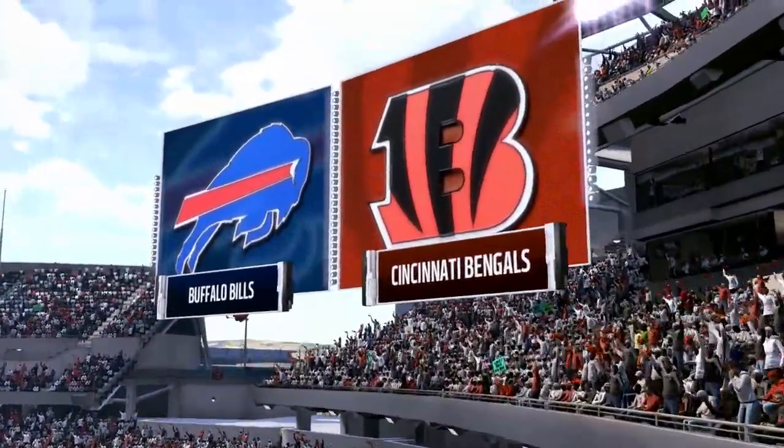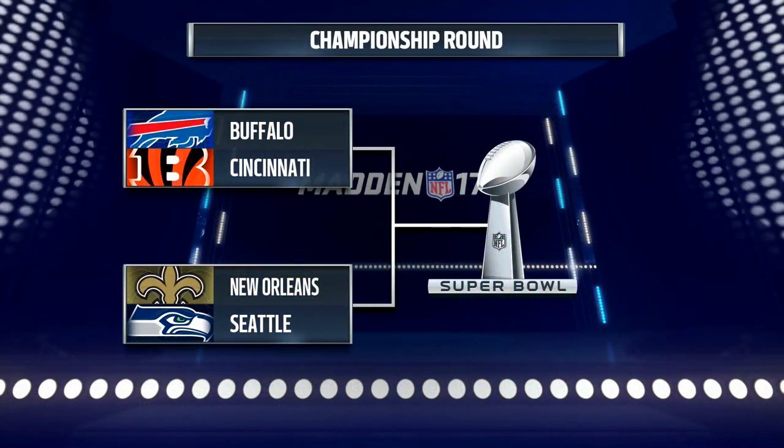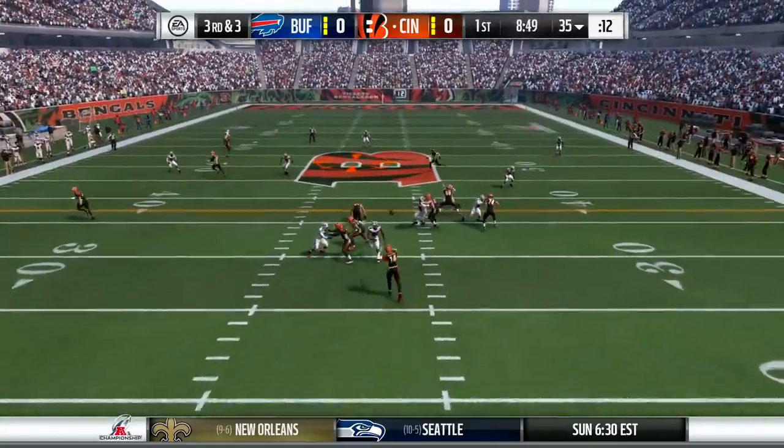Here in Cincinnati for the AFC Championship between the Bills and the Bengals. Bengals went undefeated on the year, and they are looking for that undefeated 19-0 season. So we'll start things off with them in the first quarter.